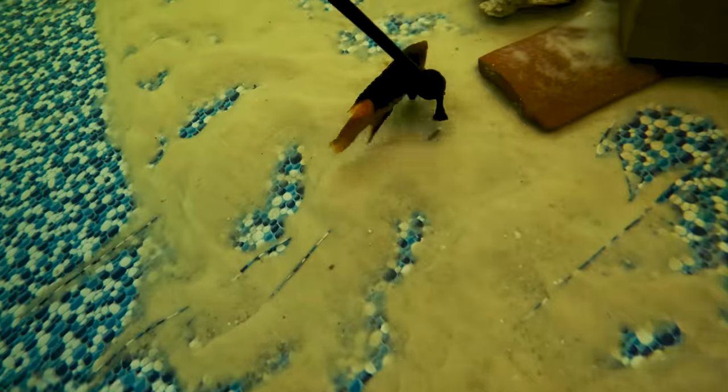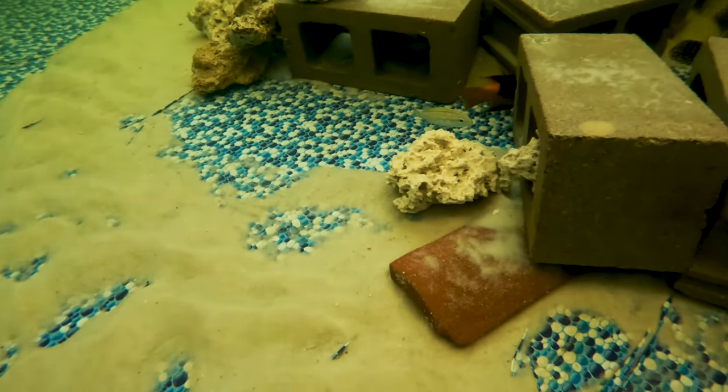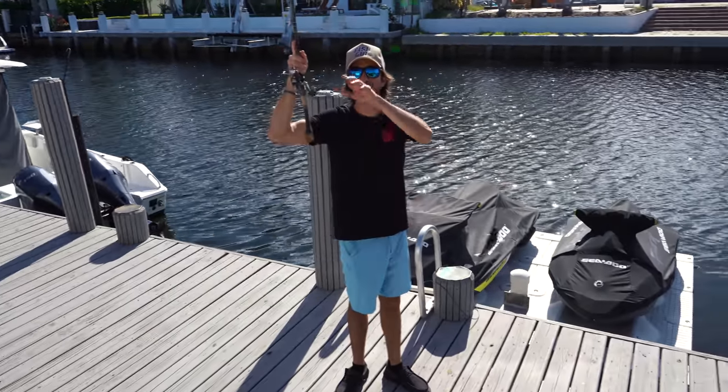The panda grouper did not get eaten, and he was just about probably the same size, so hopefully this guy does not get eaten, but he's really gotta move towards the rocks. That's called dinner, son. Let's see, let's measure him.